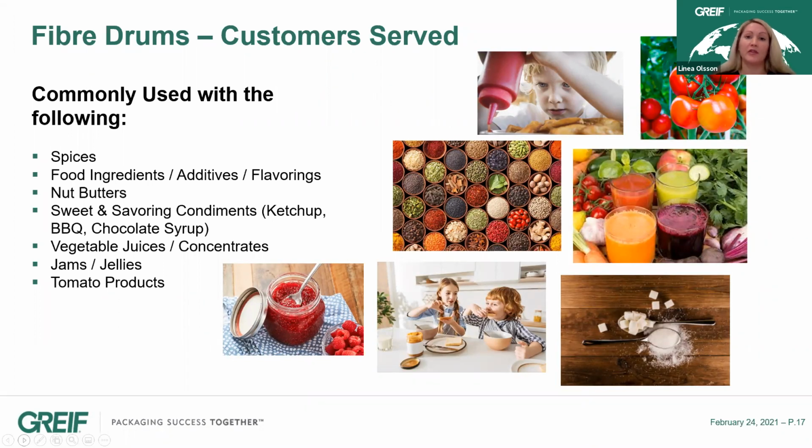Some examples of foods packaged in fiber drums in North America are dry goods such as spices, food ingredients, additives, different flavorings, nut butters such as peanut, almond, etc., and then sweet and savory condiments, ketchup, barbecue sauce, chocolate syrup on the sweeter side, and then vegetable juices, concentrates, jams and jellies, and different types of tomato products.